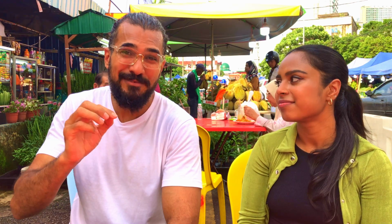And if you are in Kuala Lumpur, check out the area Kampung Baru. It's not very famous, not many travelers come here, but I would highly recommend to all the foodies, they must come to this area and try the Malaysian authentic street food here.